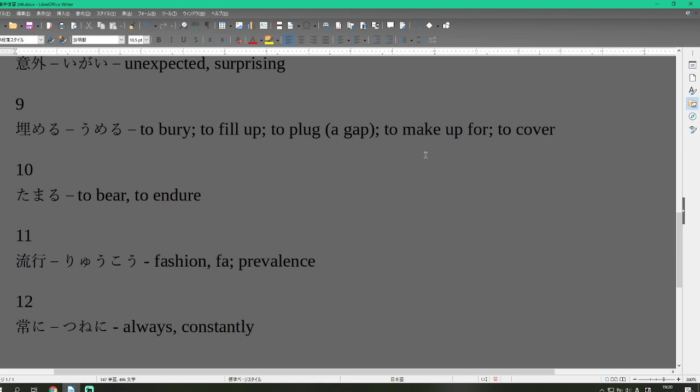Number 10 is tamaru, to bear or to endure something. Tamaru can also mean to accumulate things and to collect them, but there's another meaning for it, and that's to bear or to endure something. Tamaru. To bear or endure something.